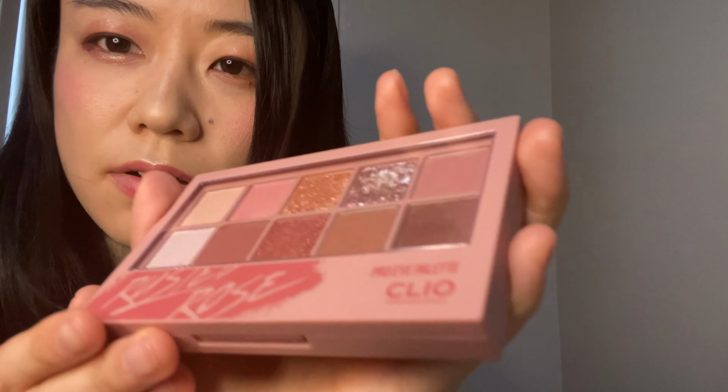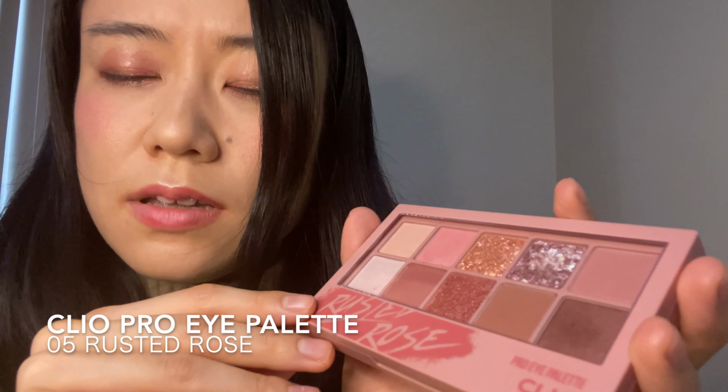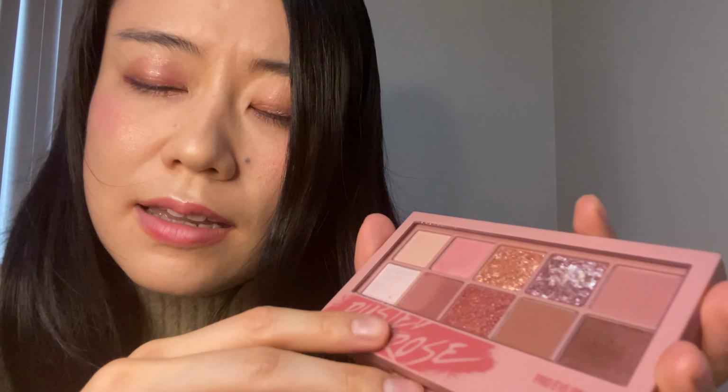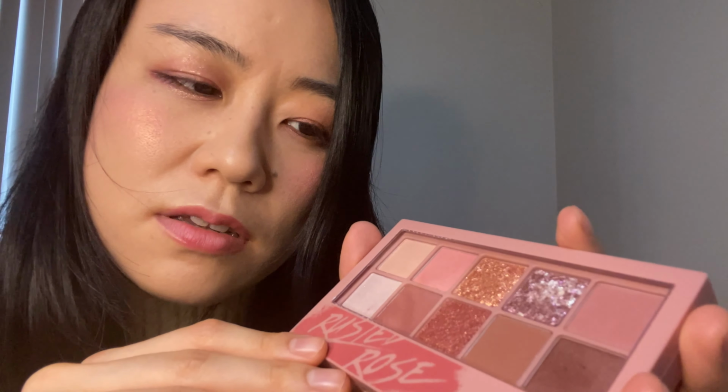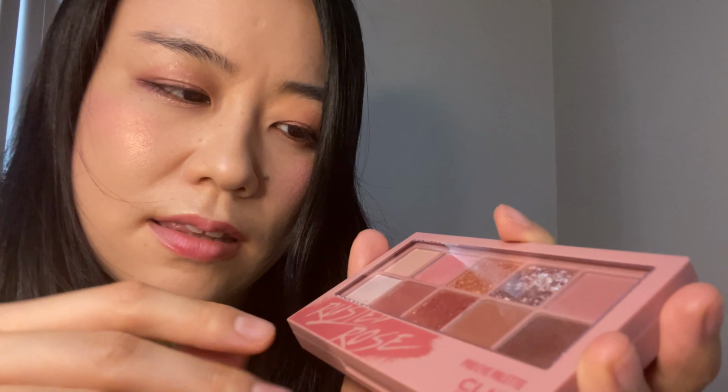From now. The first one is Coolio's Pro Eye Palette Rusted Rose. This palette, Rusted Rose, was sold out anywhere at online shopping, so when I saw this at the K-beauty store, I was pretty much surprised. And I tried it on myself and actually liked the color, so I decided to get one.